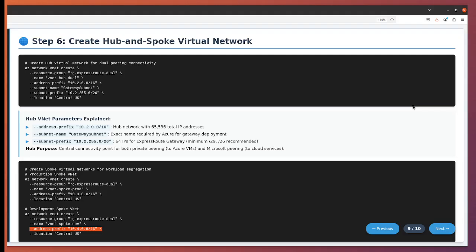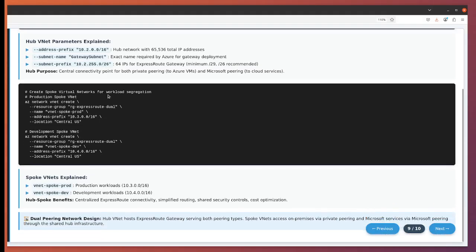The virtual network peering configuration is critical. The hub must allow gateway transit so that spoke VNets can use the ExpressRoute gateway for on-premises connectivity. This centralized design simplifies management and security.